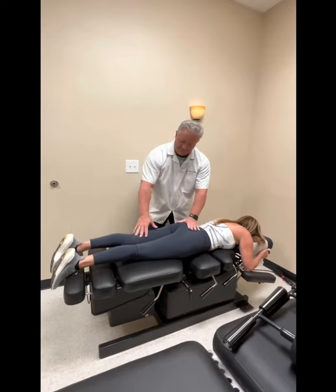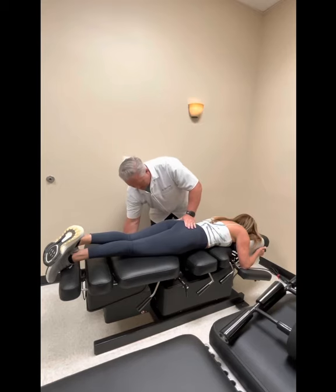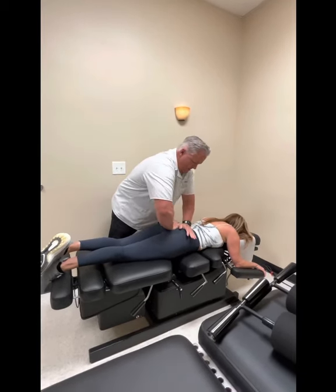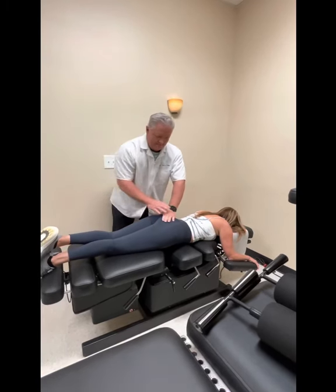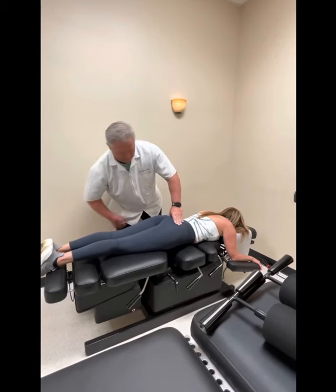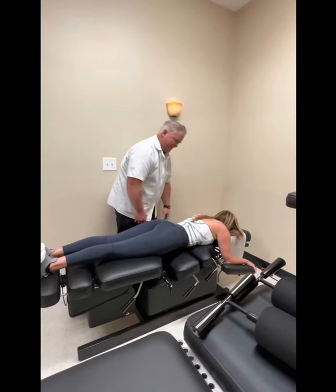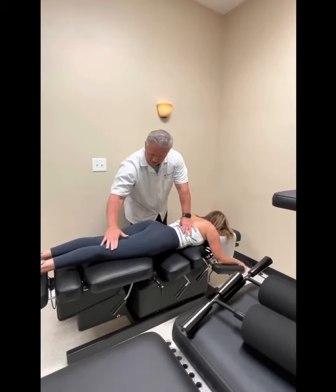Oh, okay. All right, so we're gonna cross this over like this. Now you're gonna feel the drop table here. You've had this before. Okay, one more, drop that down right there. Now we're gonna drop this table out from under you here. Is that too much on you? Nope. Okay, bend your knees up for me.